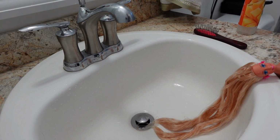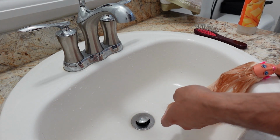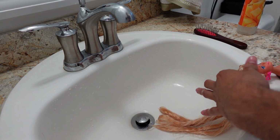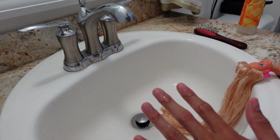Okay, so I didn't want to use conditioner at first. I always try to use the least invasive method to restore a doll. So for me, that's soap and water and the melamine sponge. But because this is super knotted and super long, I'm finding it really difficult to get her scalp untangled. There's a lot of knots close to her scalp. So I'm going to use conditioner.